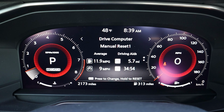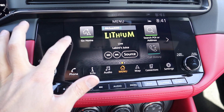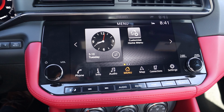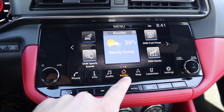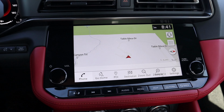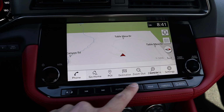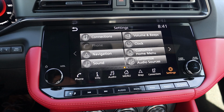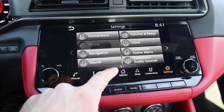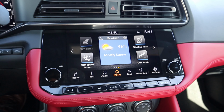Now, as for the rest of the infotainment system, this is Nissan's most modern infotainment system. You guys have seen this in other Nissan reviews. It isn't their largest version of the infotainment system, but you can see response time is fantastic, and functionality, frankly, on the smaller infotainment system versus the larger one is pretty much the same, so you're not really losing anything with this screen. Overall, solid system, and I don't really have anything bad to say about it. It has navigation too, which is pretty cool, and well, there you go.